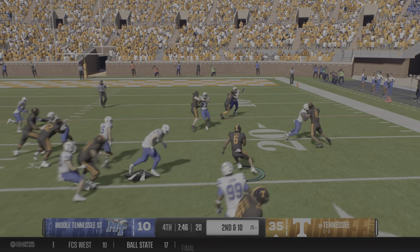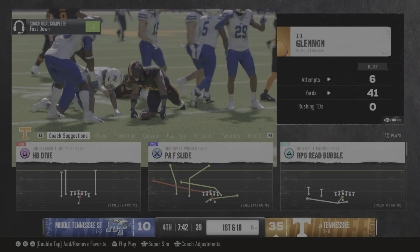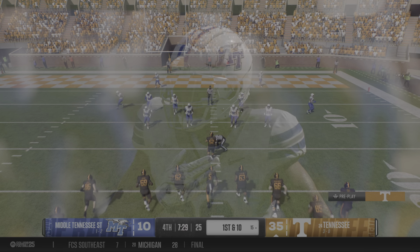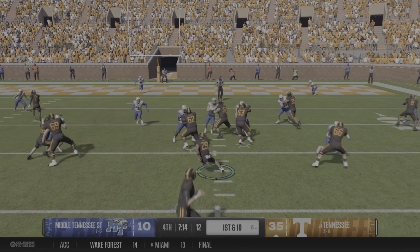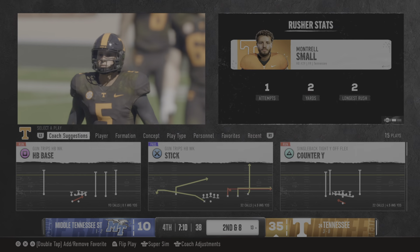Power football with the run. They make the stop, and this running game moves the chains as they get the 1st down. Man, this is a punch to the gut. When you know you're losing, and you know you got to get a stop, and you know they're going to run the football, and they still run the football down your throat. It's been that kind of day for this defense.